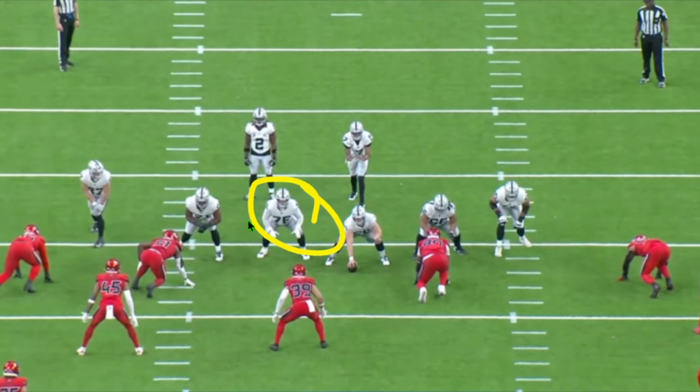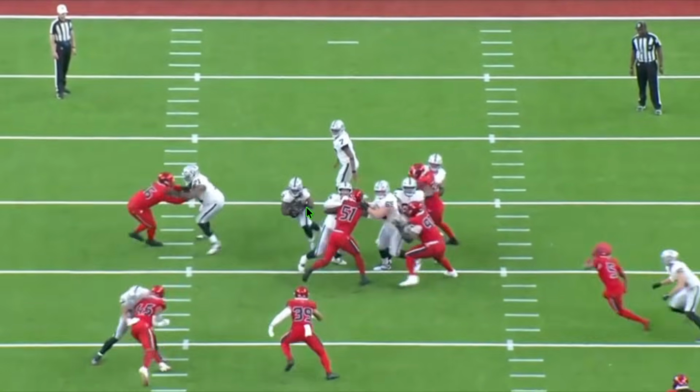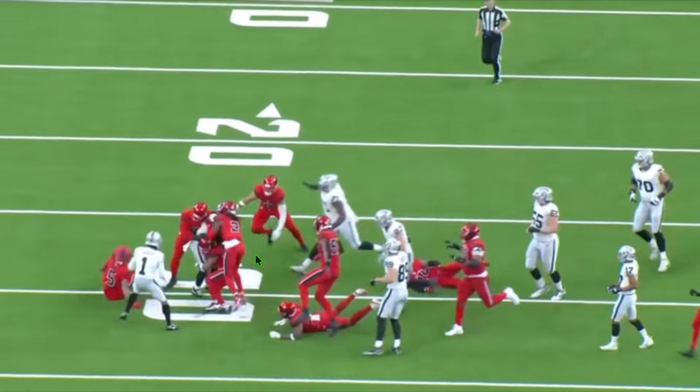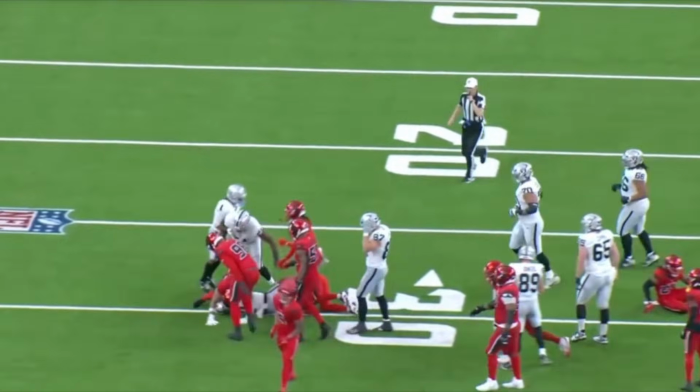They teach guards on draw plays, if these defensive ends or defensive tackles, whoever you're blocking, if they slant inside, you've got to wash it down, which is exactly what he does. Opens up the crease, and Jeanty hits it for a nice run. Let's check it out. There's a snap. There's a handoff. North and south. Stiff arm. Breaks a tackle. Still going. Finally brought to the ground.